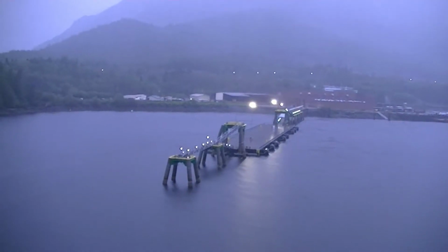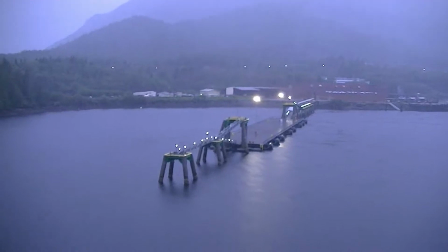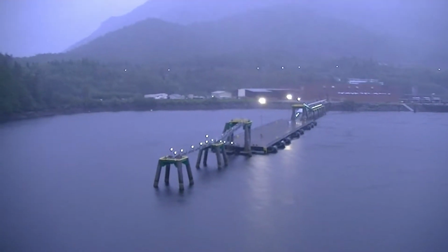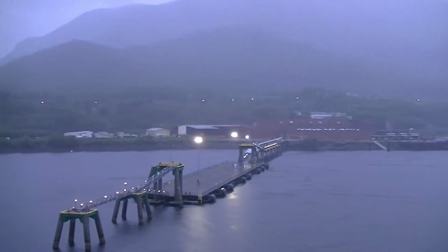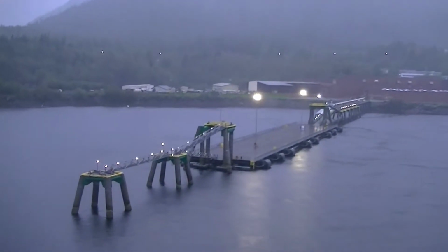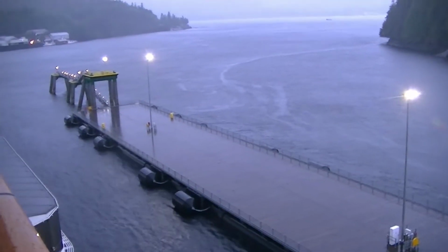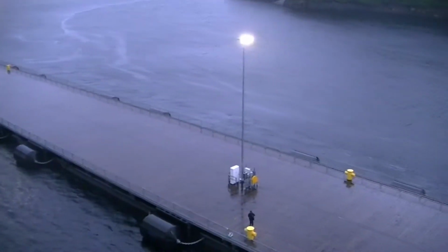So it's about 7:15 on Thursday morning here in September, and we've arrived at the docking system in Ketchikan, in a more industrial area where it used to be in the downtown area. It's a brand new dock. So we're slowly working our way into this docking system here in rainy, chilly Ketchikan.